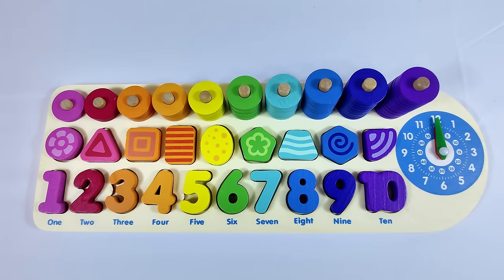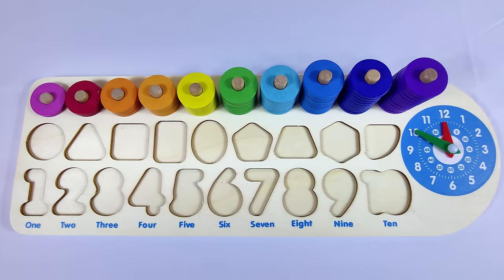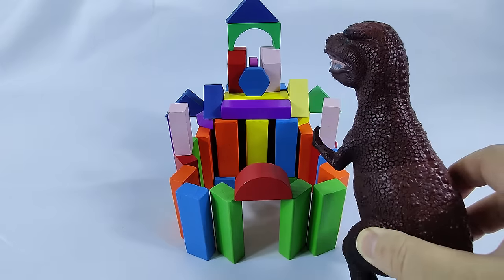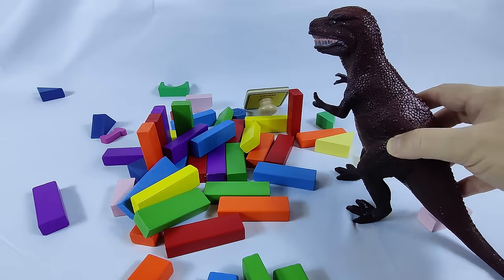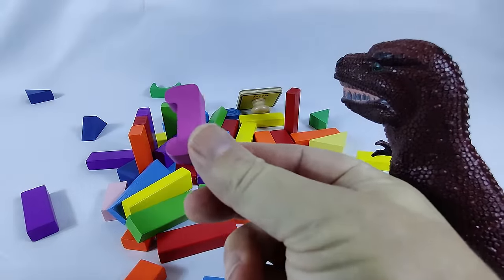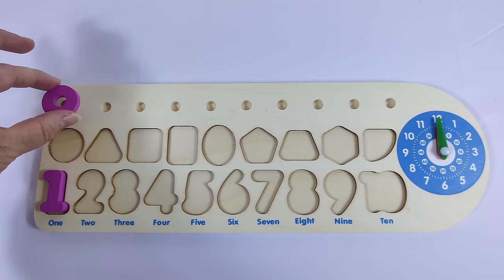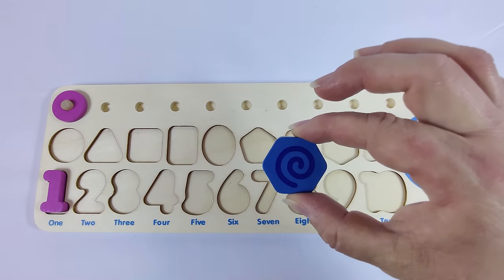Hi, friends. Look at all the colorful numbers and shapes. Oh, no! What's happening? Oh, Mr. Dinosaur, will you help us find our missing numbers and shapes? Yay, we found the number 1. Mr. Dinosaur also found the hexagon. Way to go, Mr. Dino. Hexagon.